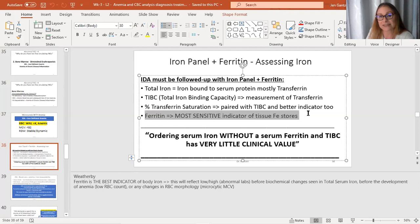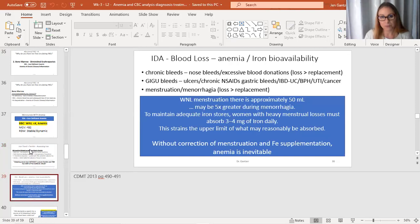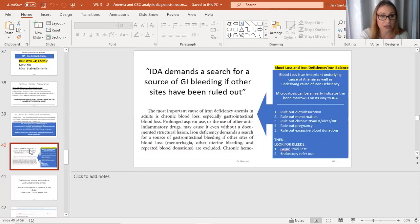However, it's the most sensitive indicator of your iron stores, and it's going to tell you that there's a problem long before your serum iron goes down and long before your bone marrow crashes. SOS, SOS signal, right? Get it before it's a problem. We've already talked about this. I'm not going over it again. Refer up higher into the PowerPoint or rewind.